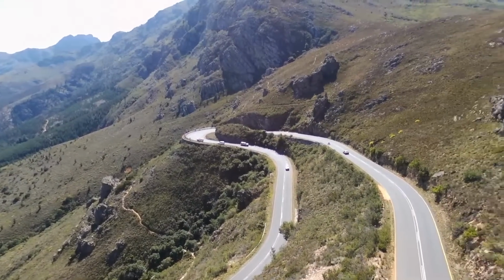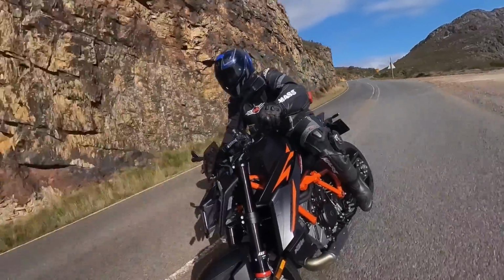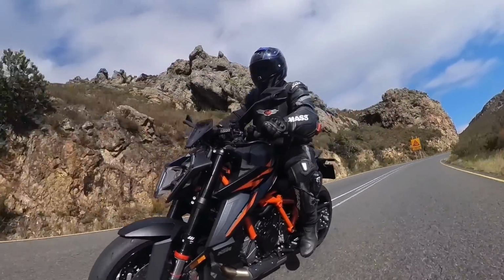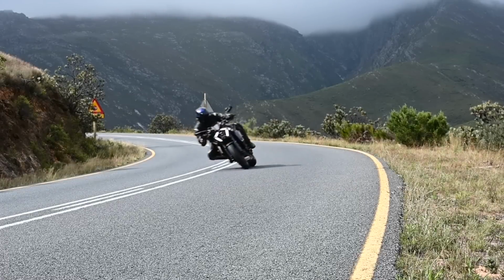The surface is brilliant. The scenery is brilliant. You know, if you get time to look at it, of course. I haven't got any time to look at it. I'm just going to believe it's still there and it's still excellent. And that leaves the task of getting around these corners.